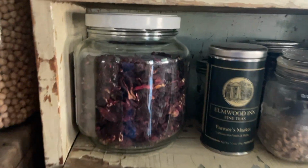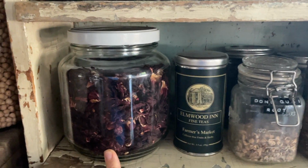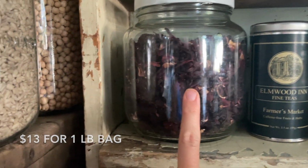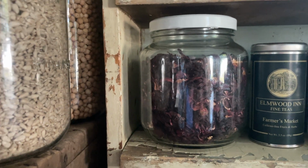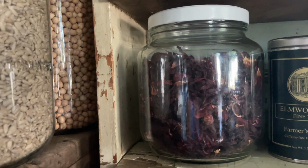Okay, and then over to the teas. The hibiscus flower petals, you can buy them in a 1-pound bag from Azure for $13. And I like ordering these from Azure because you get the whole petal, which means that the petals haven't been broken down. And the more they're crushed and broken down, the less they retain the nutrients. So love that. They have a great price.